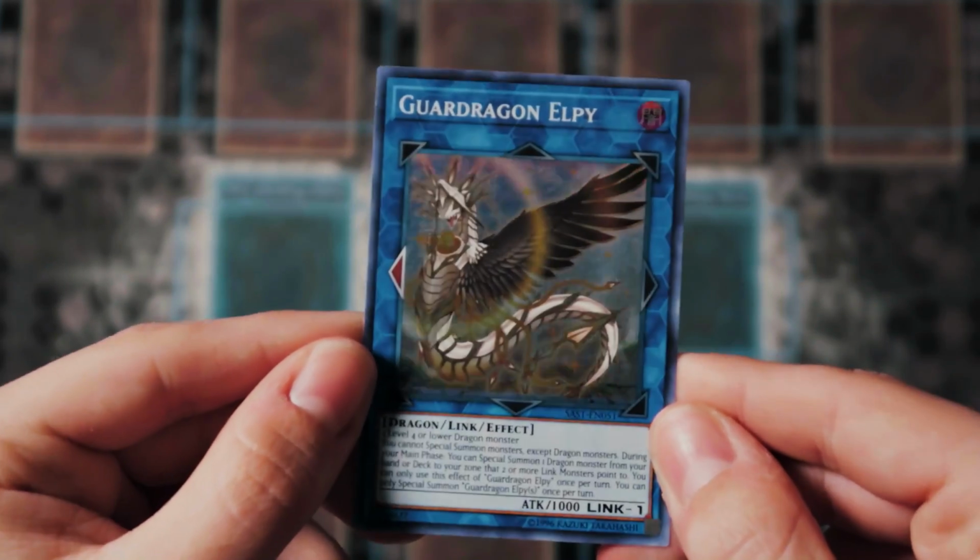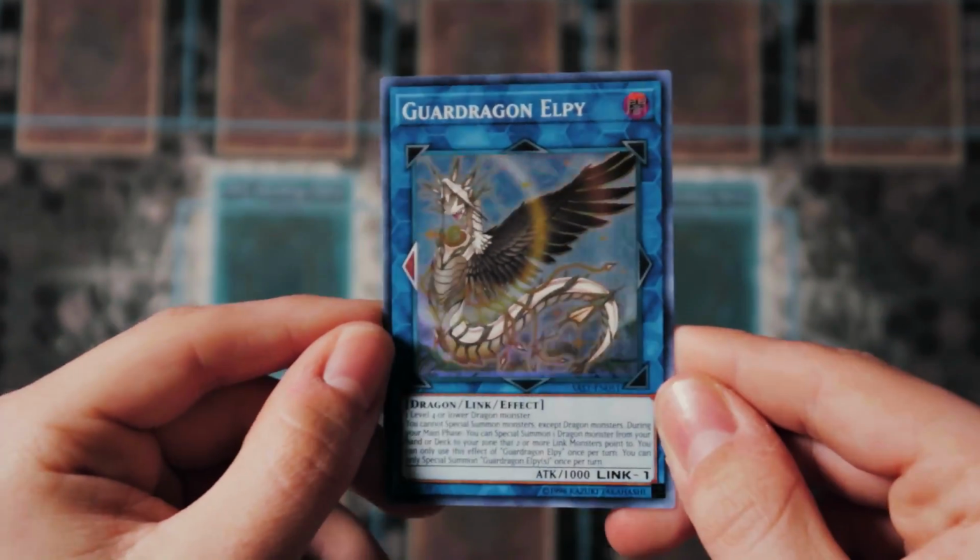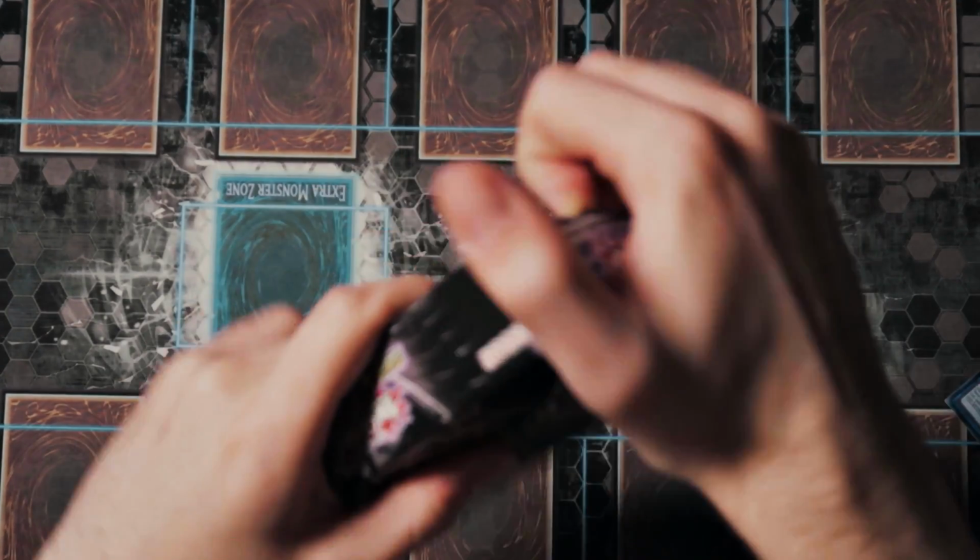We got the LP. Thinking about it back though, those special editions were all garbage. Like, oh my god, we got maybe like what? 2 ultras? Doesn't even matter though. Look at him. What a boss. Oh, I'm so happy. Right, not to waste too much time, we just gotta open this Structure Deck Gates of the Underworld here for literally 1 card.